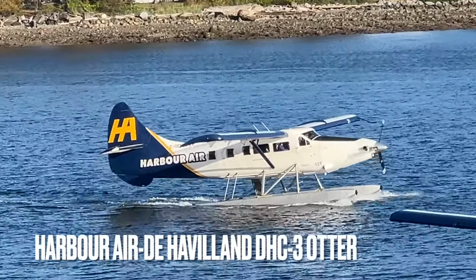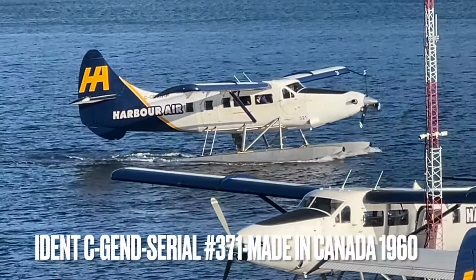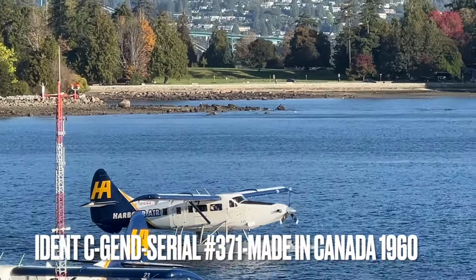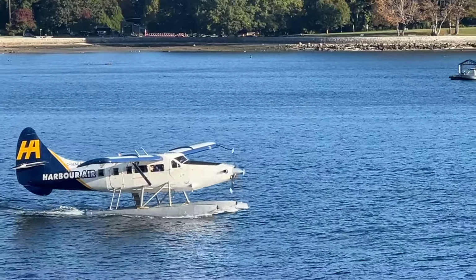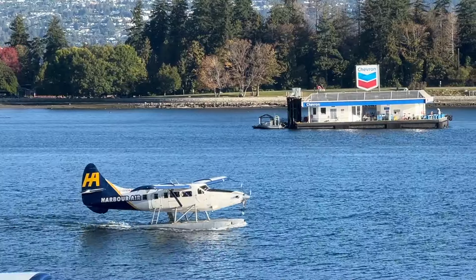This Harbour Air, de Havilland DHC3 Otter, is ident Golf Echo November Delta, and is serial number 371. She was manufactured in Canada in 1960. She had a recent paint job. She used to wear the livery of a Whistler Air Otter. My first ever otter ride was in this particular otter.